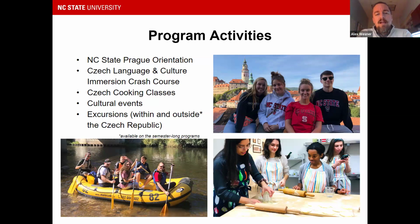We do have a Czech language and culture immersion crash course. This is more for conversational learning, not highly structured grammar lessons. It's just to give you a few phrases and basic comfort with the language. Now, this might be a nice relief for people on this call: you do not need to know any Czech to live and be there in Prague. Prague is very cosmopolitan. English is widely spoken.